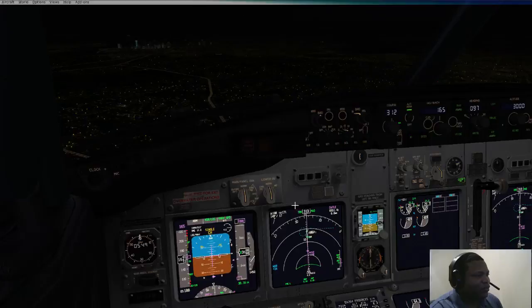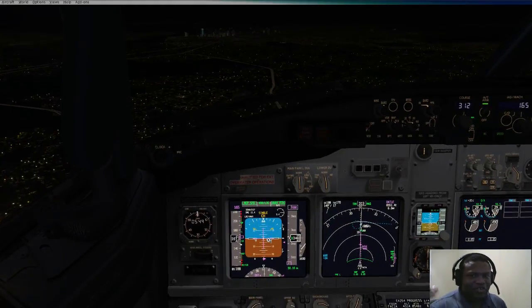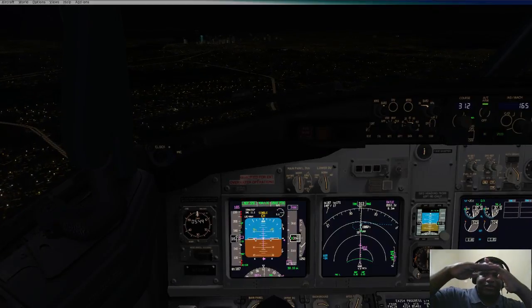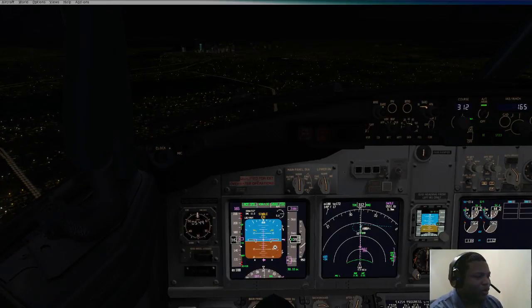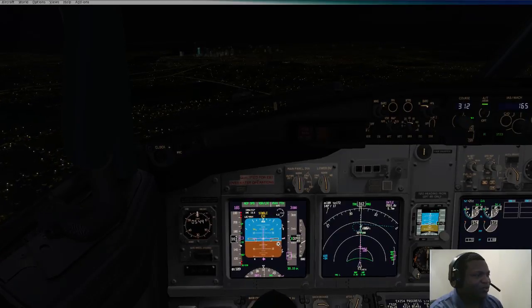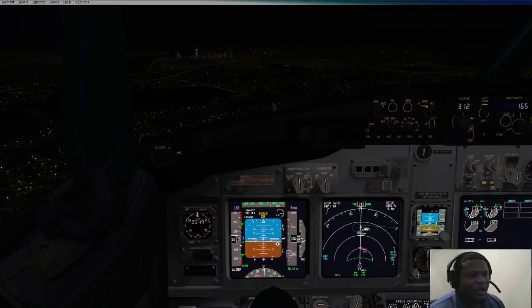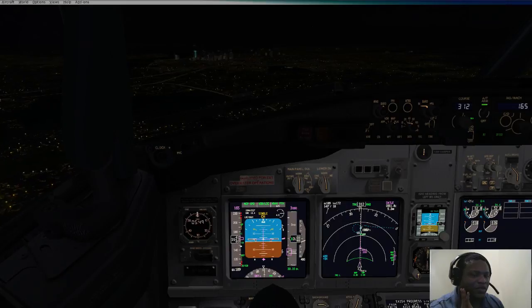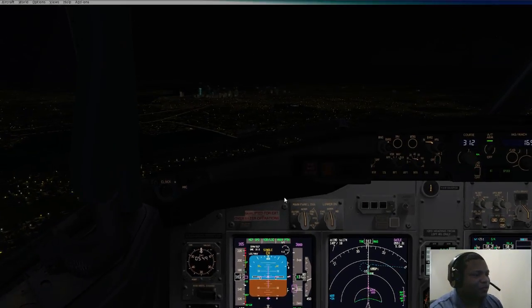Even though we're locked onto the approach path, we haven't intercepted. Here's the glide path and here's our airplane. We want to catch it and start riding it down. We haven't caught it yet, so we're going to have to maintain 3 grand until we catch it. So we're going to slow to about 160 knots. We're at about 10 degrees of flap. So right now you're probably hearing the engines come in a little bit to compensate for it.